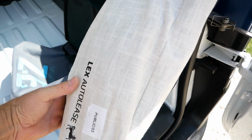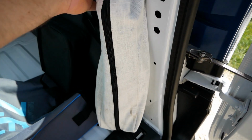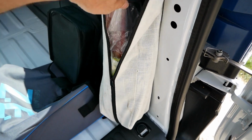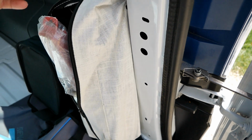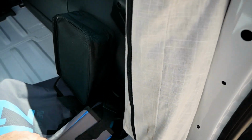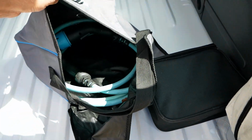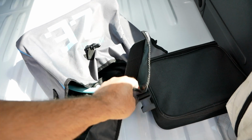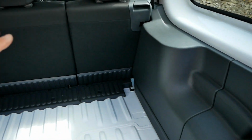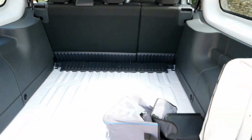This is a safety kit from Lex Auto Lease, who are the lease company who originally supplied this vehicle. I haven't actually looked in here, but fluorescent vest, triangle, you probably get a camera and all sorts of things in there in case you have an accident. And then here we have the Renault charge cable, type 2 to type 2. But yeah, all the plastics in here, all scratch free. The seats look like they've never been sat in. It's just really, really nice condition.